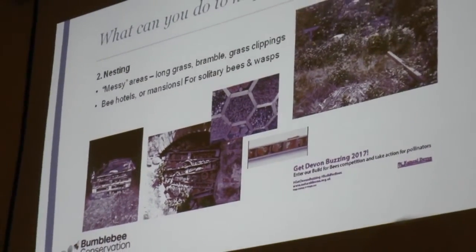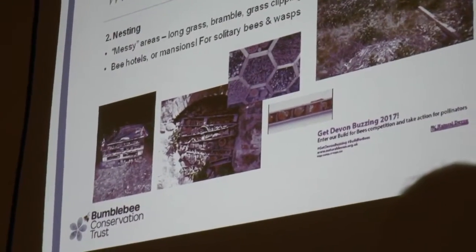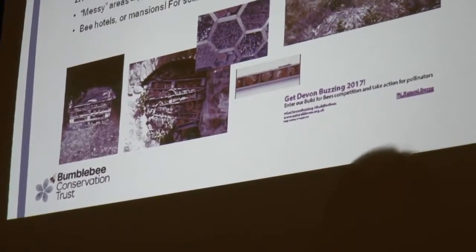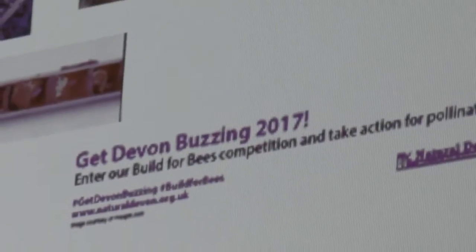So if you're inspired to get involved, there's a competition actually. Get Devon Buzzing. If you have a look on Natural Devon, you can enter their competition, and there's even a chance to win a year's membership to the Bumblebee Conservation Trust, as if you needed any more reason.